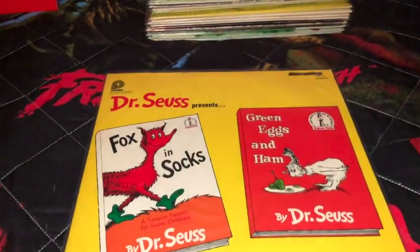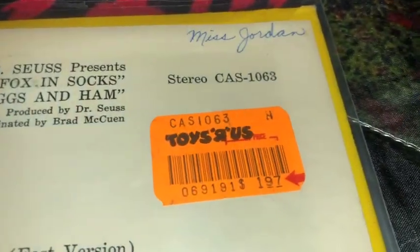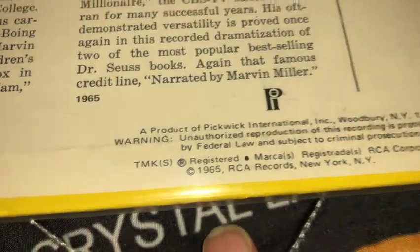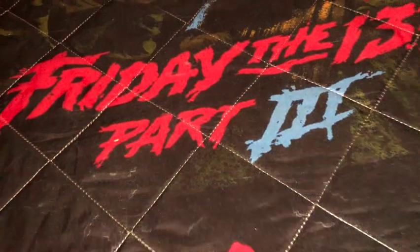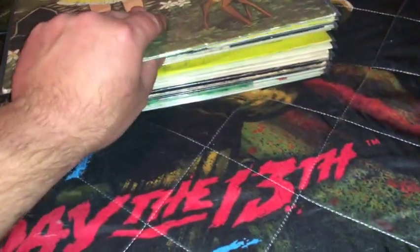Here's one called Dr. Seuss Fox and Socks and Green Eggs and Ham. Apparently this was a Toys R Us record for $1.97, and it was owned by Miss Jordan, who knows when. But this is a record from 1965. This might have been a teacher in the 60s. They were playing this for their kids on a good day, if it's raining outside and they can't go off for recess, she probably put on a record for the kids.